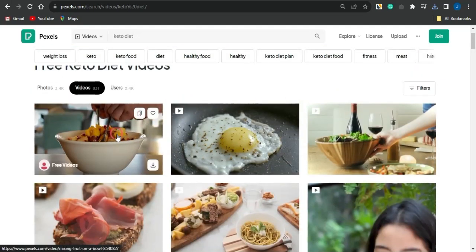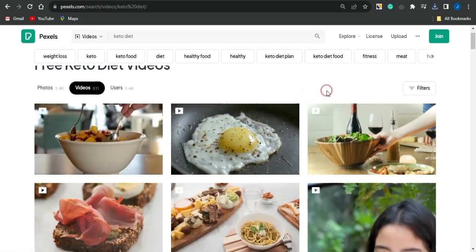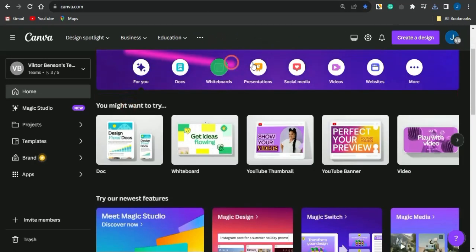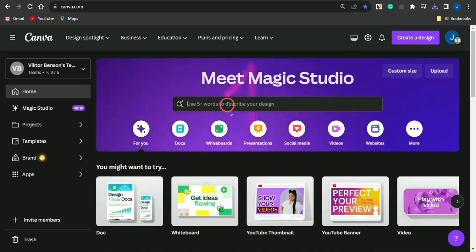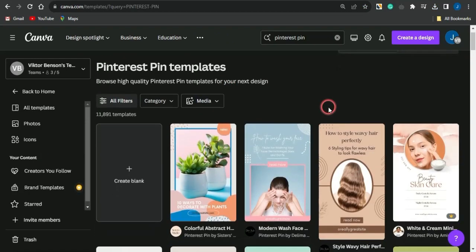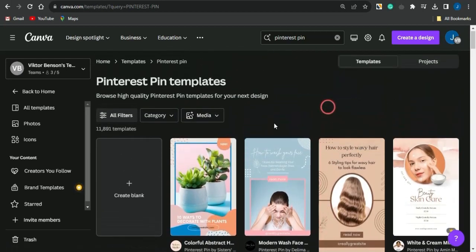Supposing I want to use this, I'm just going to click on this download icon, and it's going to be downloaded on my device. Once that has been downloaded, I can just come right here and go to this platform called canva.com and search for the Pinterest pin. Once you search for that, you'll see a lot of templates you could use. I'm just going to click on create blank.